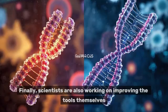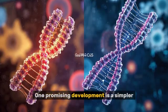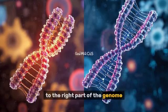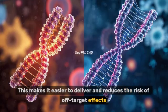Finally, scientists are also working on improving the tools themselves. One promising development is a simpler, smaller version of Cas9 that doesn't need a separate molecule to guide it to the right part of the genome. This makes it easier to deliver and reduces the risk of off-target effects.